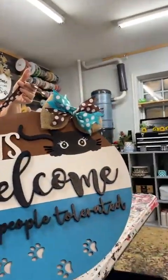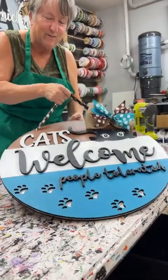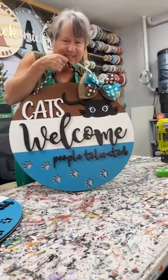That kitty is just so cute. We can sell the blank if that's what you want. It does look like Kelly's kitty, Chanel. I know. My kitty's prettier than Kelly's.